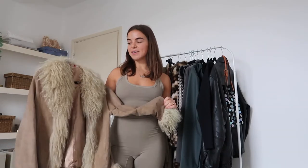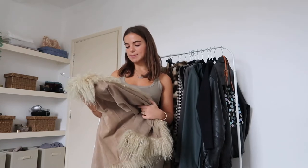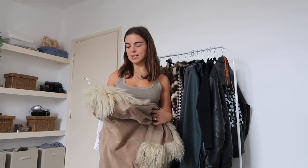Then I have this Afghan coat, which I got on Depop for like £170. It was pretty expensive, but I think Afghan coats are pretty expensive. They go for quite a lot on Depop. It fits really nice, and I just like how all the fur goes all the way down and around the trim and is on the cuffs.